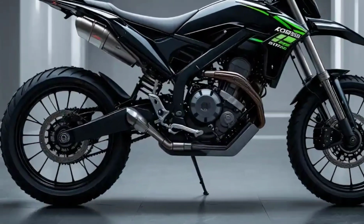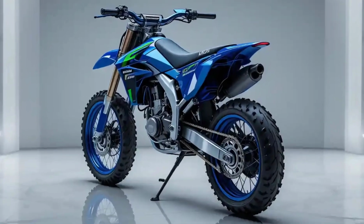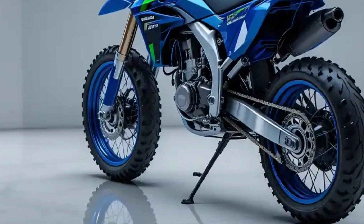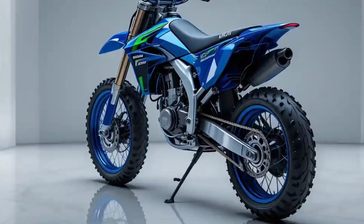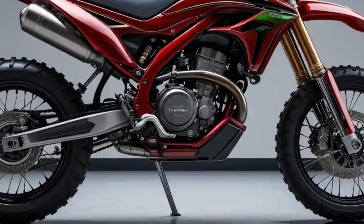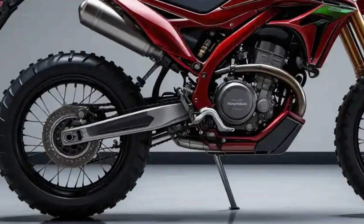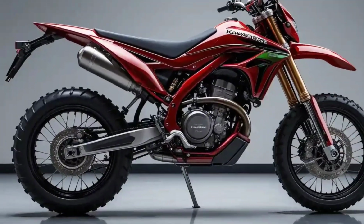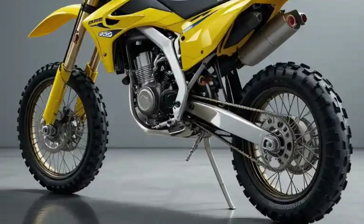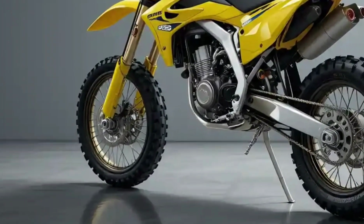Suspension duties are handled by a 49mm Showa coil spring fork up front with adjustable compression, rebound, and preload. In the rear, a Unitrack system with a fully adjustable Showa shock provides 12.4 inches of travel. It's the kind of setup that invites you to push harder, jump further, and ride longer. You feel every bit of the terrain, but in a way that keeps you connected, not punished.